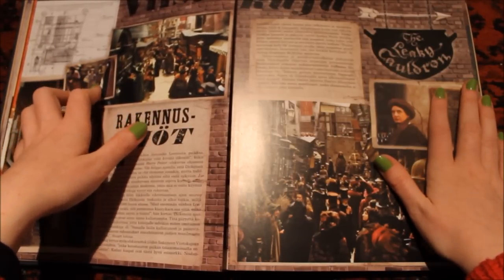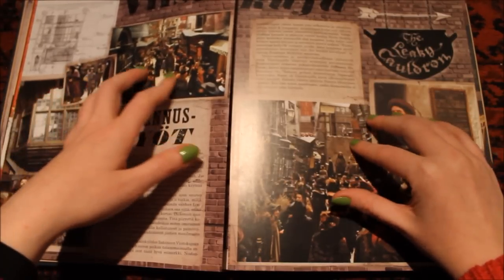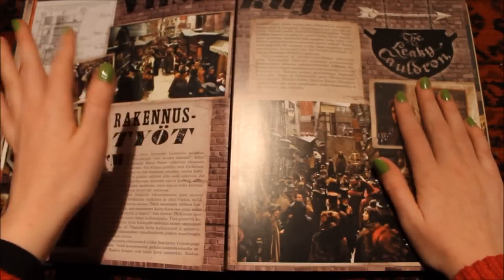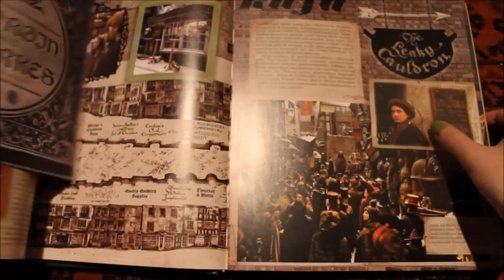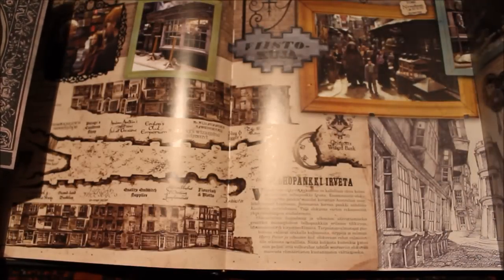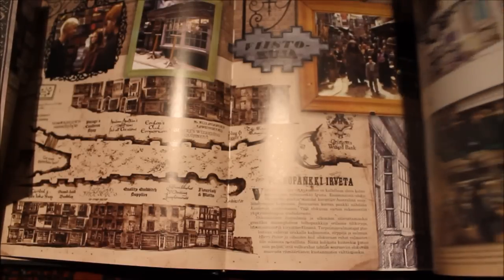The Studio Tour in London has the proper set, like it has the entire Diagon Alley, and you can walk through it. It's probably one of the best times of my life when I went there with my friend. The pages open up, so you get more information about the different stores.